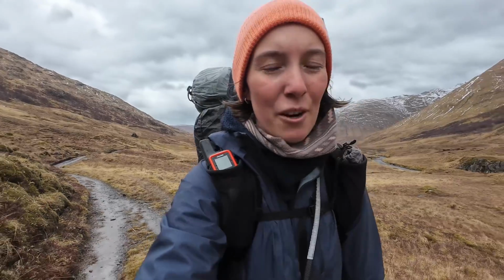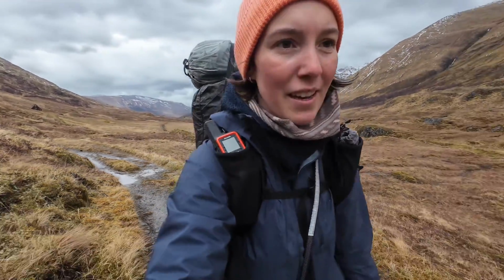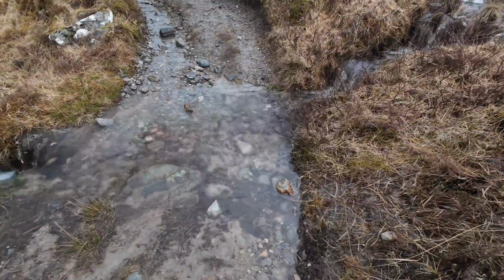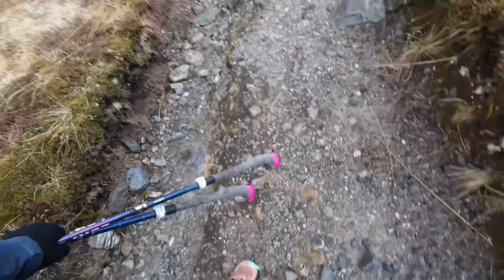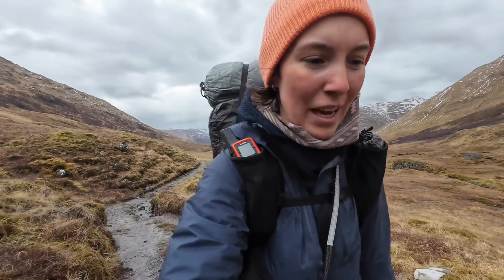It's been really tough mentally, even though, as you can see, the trail is really well maintained, but still it's just not easy in these conditions, and having to cross something that's this deep every couple of meters with Otto. It's just not easy.